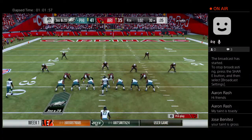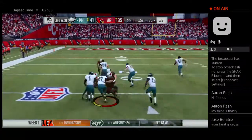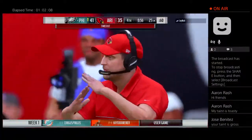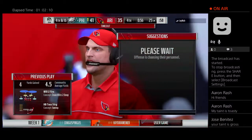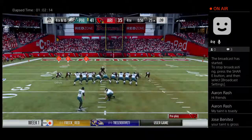This is 3rd and long. They'll toss it to Ajayi. And he's able to get it down to the 25-yard line. And now we're going to get a timeout here called by the defense, as they get it with under a minute to go now in the football game.